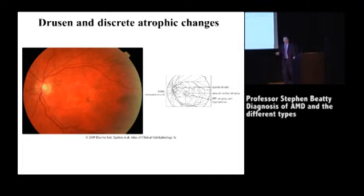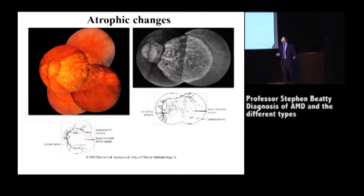So what I'm trying to demonstrate by showing you all these different types of age-related macular degeneration is that there is a spectrum, that there's not just one type of druse, there's different types of druse. And they all have different prognosis. Soft druse, which are confluent, are bad news. These druse, associated with subtle atrophic changes, are also bad news.